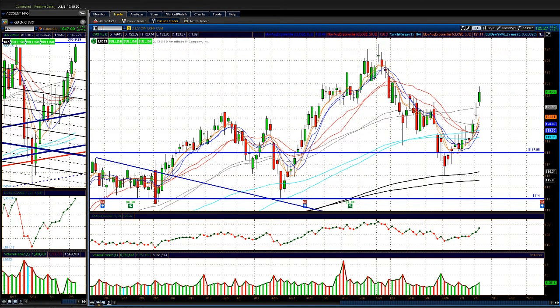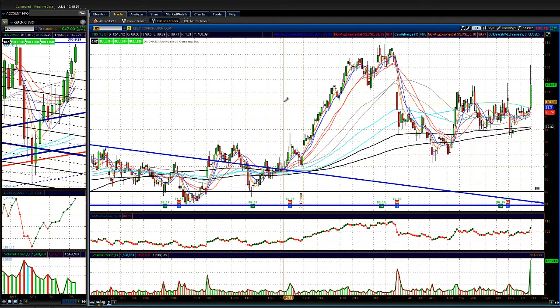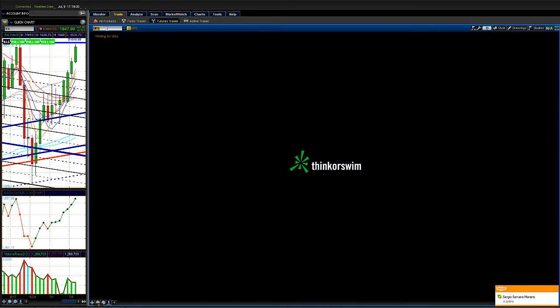FedEx, the transport sector was strong today. FedEx had some news out this morning regarding Bill Ackman. I believe he's making a $1 billion fund, and he's thinking about putting FedEx into the fund, so that provided a nice little pep in his step today. And this stock was just on fire, along with UPS. Now, it had a crazy wide range day today.